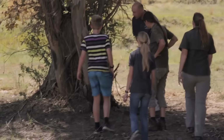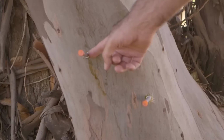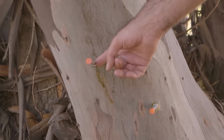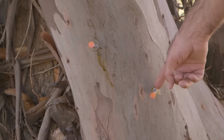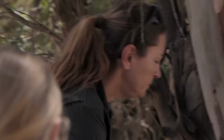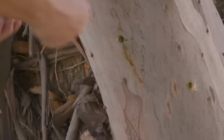Wow. It hits hard, eh? You see, that went all the way in there. That would have broken a lion's bone. That one hit a little less hard. Yellow, I'm scared of it. I never use yellow. You see, that one comes out quickly, eh?